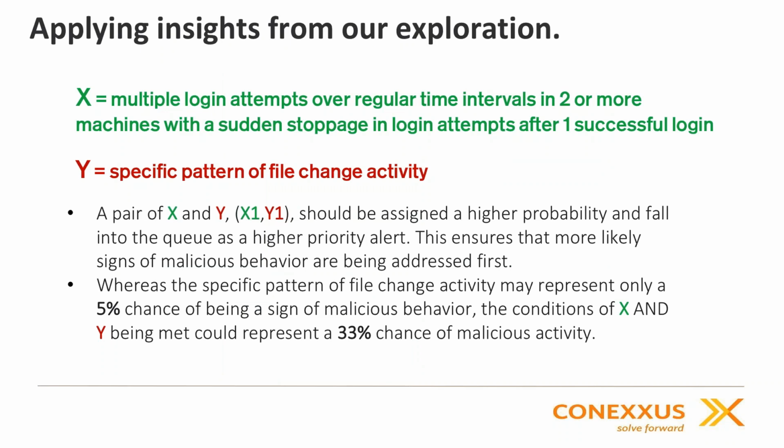We're going to apply, at a very high level, some of the insights that Thomas gained from his exploration, so we can understand how data science makes alerting more efficient. We'll call X multiple login attempts over regular intervals, like we saw with that automated behavior. Let's say two or more machines at a time are receiving these regular attempts, with a sudden stoppage in login attempts after one of those machines has a successful login. We're going to call that a single variable. And we're going to define a separate variable, Y, for when there is a specific pattern of file change activity, such as what you saw when an executable was not being launched even though files were changing. That could be a specific pattern of suspicious file change activity.